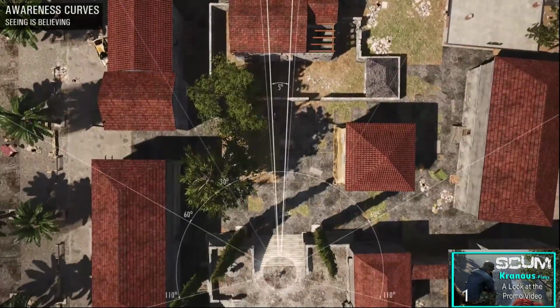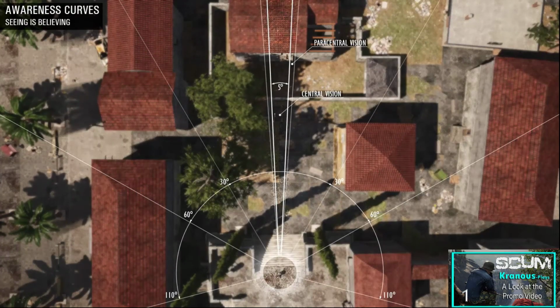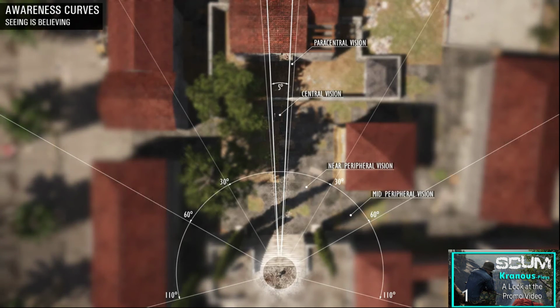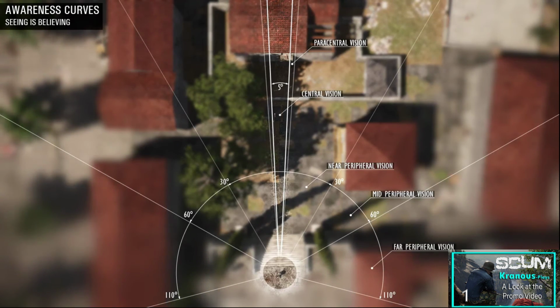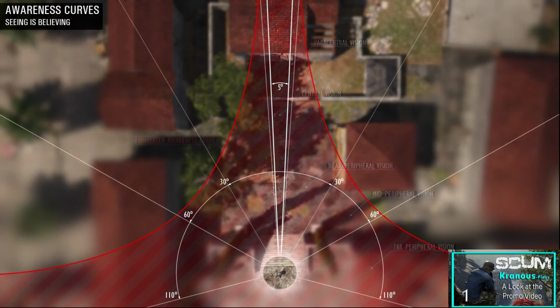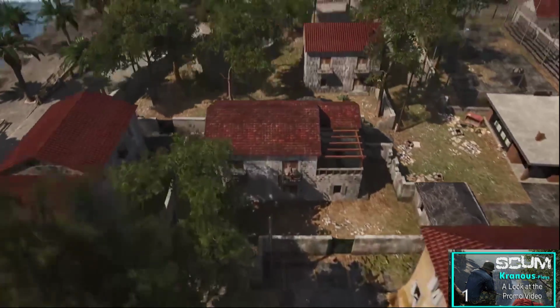SCUM simulates what your character sees by projecting imaginary curves. Everything in those curves can be detected by the tactics skill. For distant objects, players will have to use only a small fraction of the vision to keep their target in focus. You can see that curves are set in a way that characters can detect bigger, closer, or moving objects with ease. In combination with the awareness skill, this curve is also used when rendering camouflaged enemies at a close range.